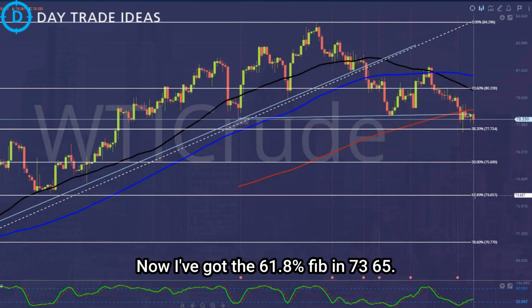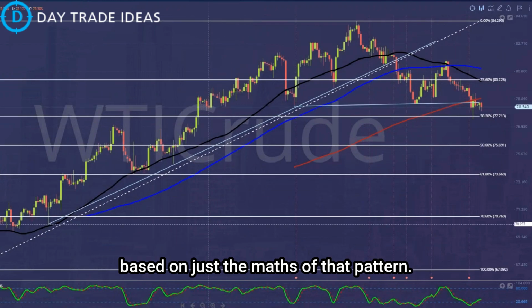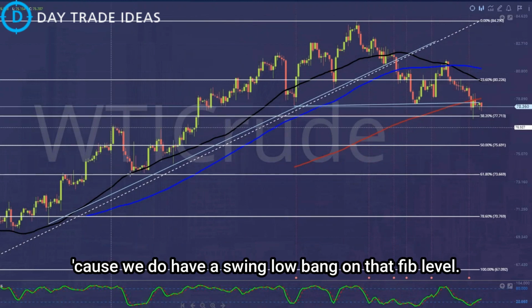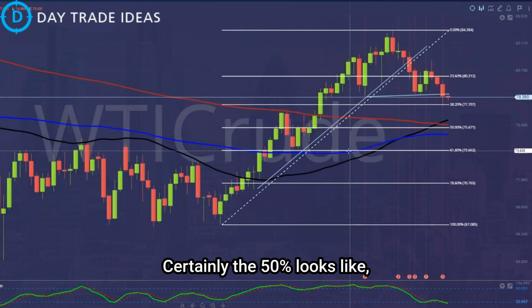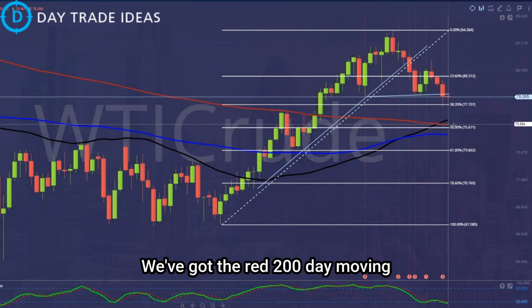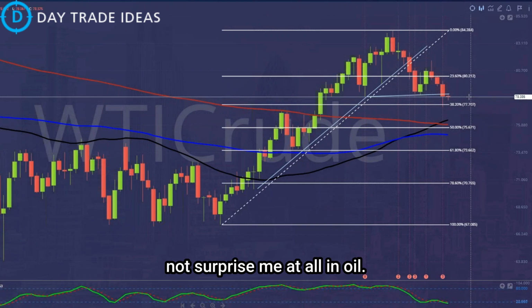Now, I've got the 61.8% fib in, 73.65, so that definitely looks like a realistic target based on just the maths of that pattern. And it would take us to a nice support level, really, because we do have a swing low, bang on that fib level. We do have some swing highs up here, bang on that fib level. Certainly the 50% at 75.70 looks like a realistic next target. We've got the red 200-day moving average coming in there as well. So a near 300-point drop would not surprise me at all in oil.